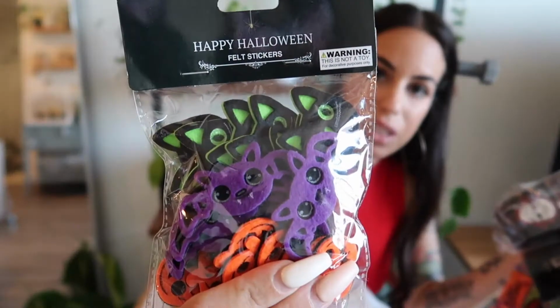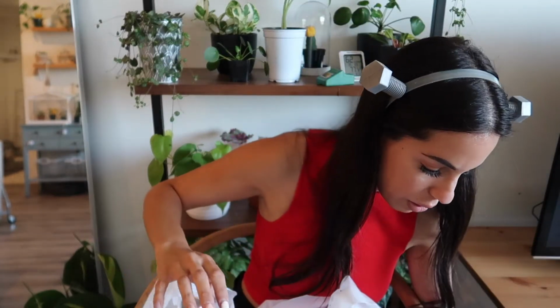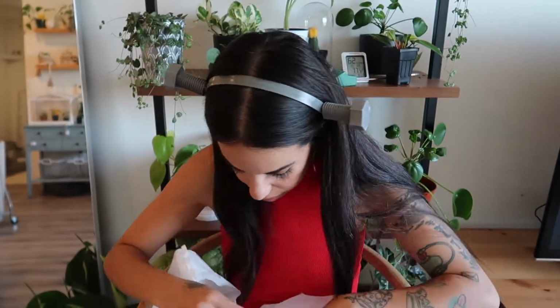I think that would be super cute in the favor boxes. And then I think I got something else. Oh yeah, and then these are felt stickers. So I don't know if I'll end up keeping these and using them, or if I'll stick them in the favor box as well, but I just thought that was cute also. So that's gonna be for the favor boxes. Oh, there's one more thing that I got.